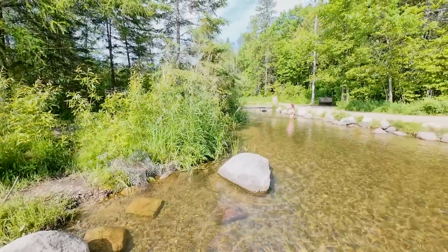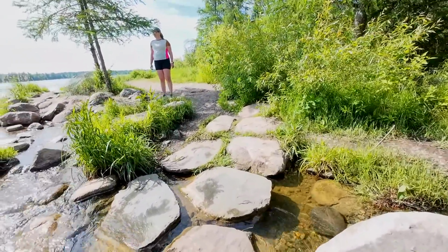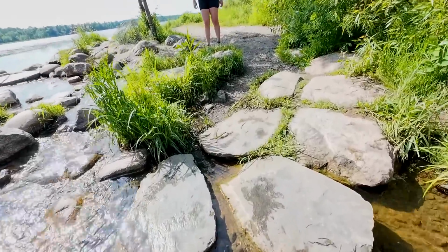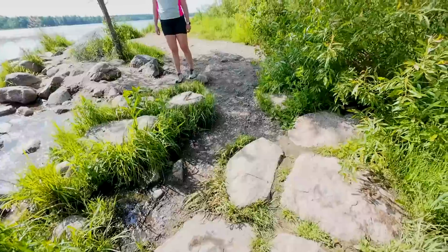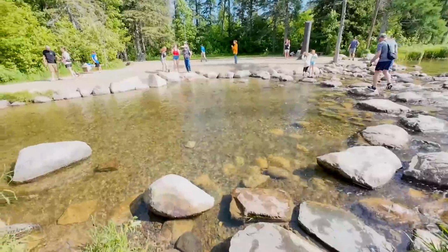The beginning of the Mississippi. I'll be danged. Hello. Hey there. Water's actually pretty warm. Nice.